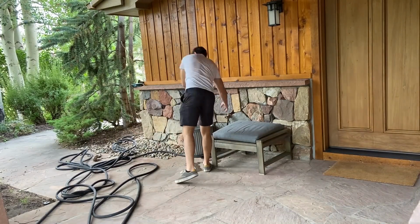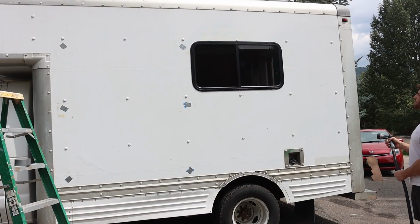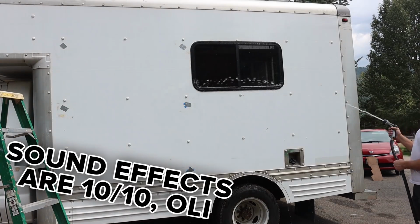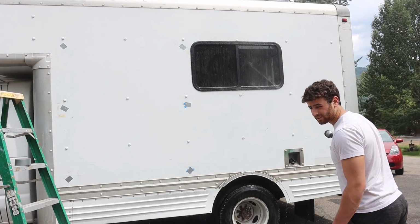Okay, so while we're waiting for that paint to dry on the gym, I'm gonna go ahead and test out our windows, see if Dylan's seal job can stand the test of time and holds up against the hose. Spraying in 3, 2, 1. This is exhilarating. It kind of feels good though. I'm getting a little bit of a mist.